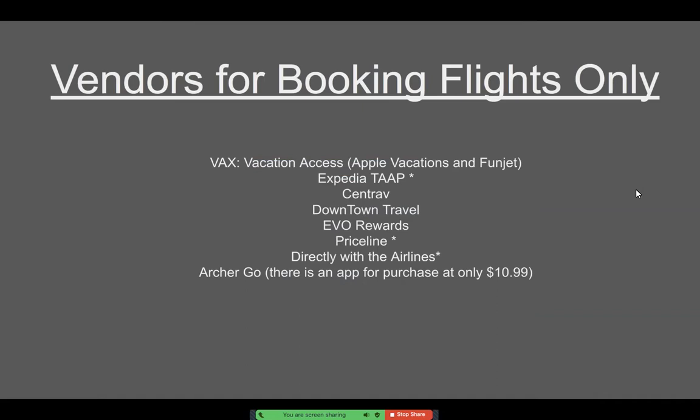So first of all, some of the vendors we can use for this are the following. We have Vax Vacation Access. We can use either Apple Vacations or FunJet. None of the other vendors within there that I'm aware of can do only flights. It has to be paired with something else outside of Apple Vacations and FunJet.